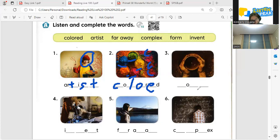How about number three? What is number three? It's form. Can you say form? When we say form, it can be a shape, a kind of something that you can make. You can form a vase or a mug using the clay. That means you form it. Form. Make the shape. Make something, form.